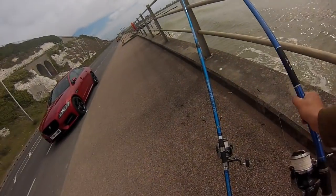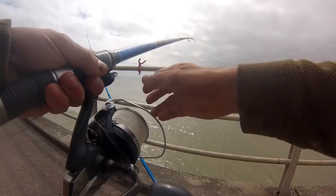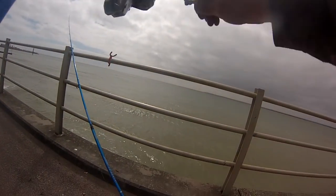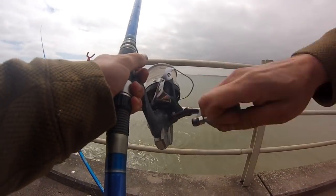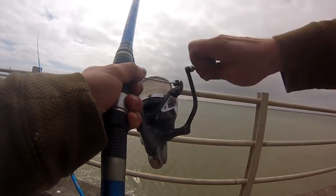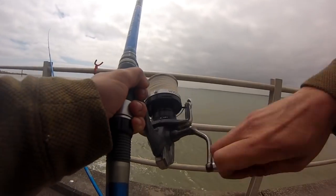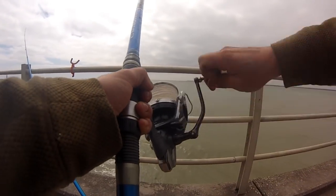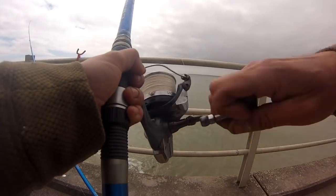Well, still not a lot happening here. It's been a good hour and a half. And I can see some weed in the water. That wind's picking up as well. It's coming round here. But this is up on the surface, so there's nothing on there.